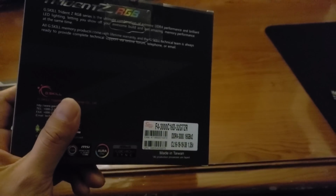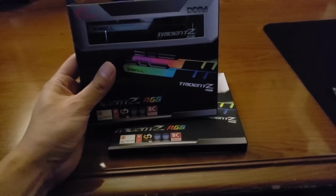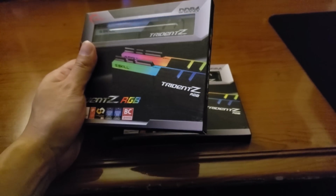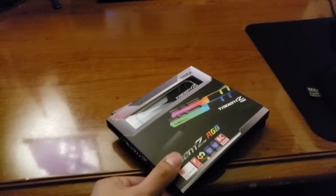I was actually going to get 3200, but with the price difference between the two of them, I decided just to go for this one. I actually did get it for a pretty decent deal. I'm going to be pumping this into a Ryzen PC, giving it a total of 64 gigs.